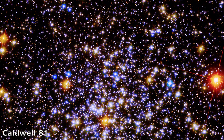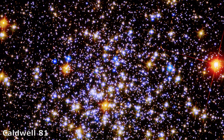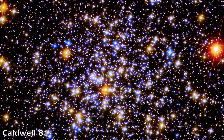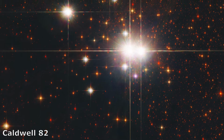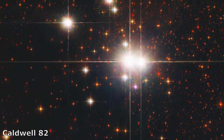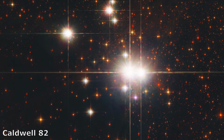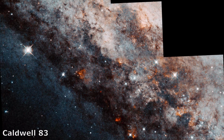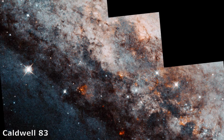The next image is of another globular cluster, catalogued as Caldwell 81, and is found in the constellation of Ara and was discovered in 1826 as well. Caldwell 82 is also an open star cluster that is home to only about 30 stars, 2 of which are O-type stars, the most massive and luminous type of stars that are known. This composite image of Caldwell 83, a barred spiral galaxy, shows a close-up of its intricate galactic center and its interweaving dust lanes.